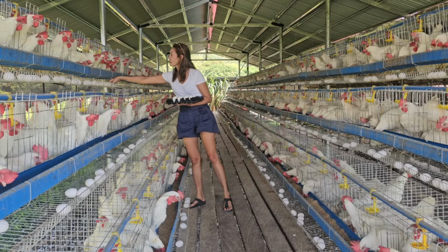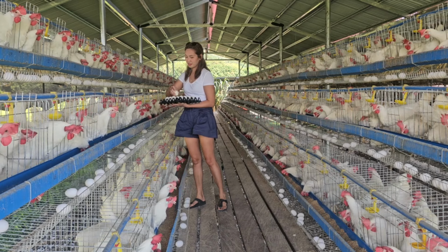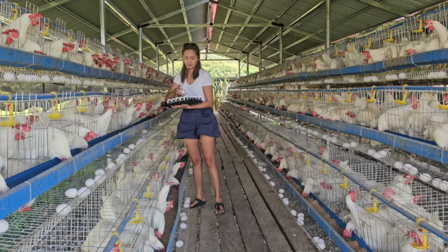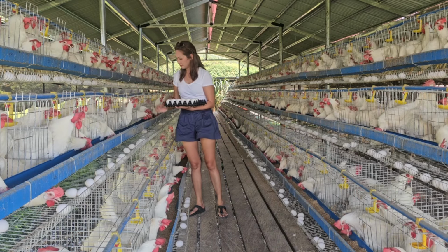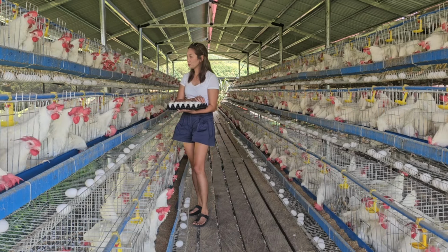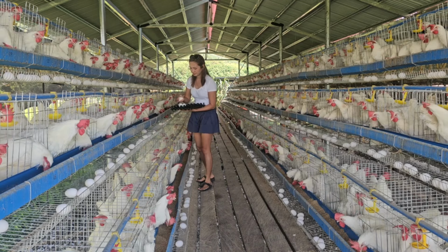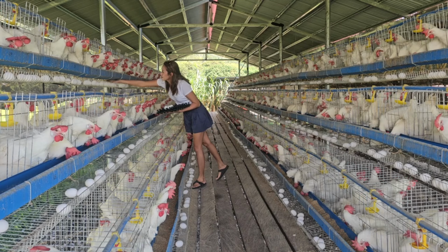There's just something relaxing about walking through the rows, trays in hand, and collecting eggs. It's a quiet kind of joy, a kind of therapy, if I'm just being honest. Sometimes I even find myself smiling without realizing it, because in those early morning hours, before the world fully wakes up, there's peace here.